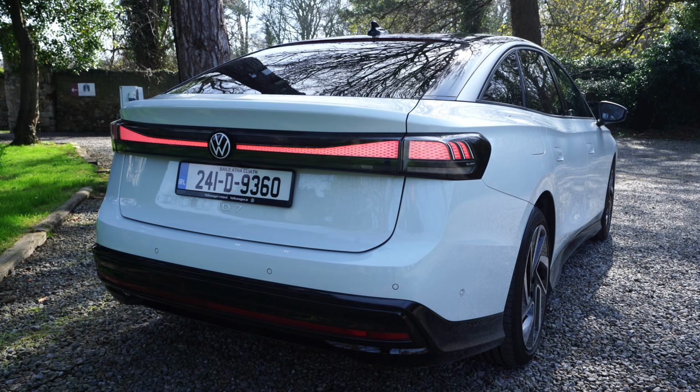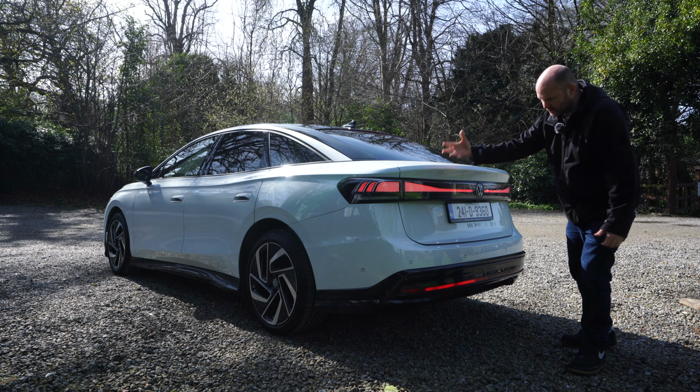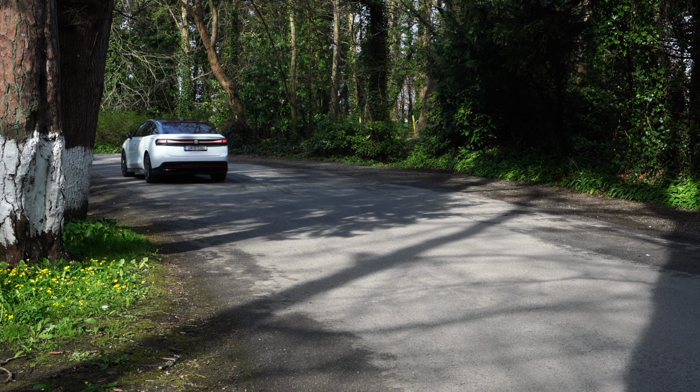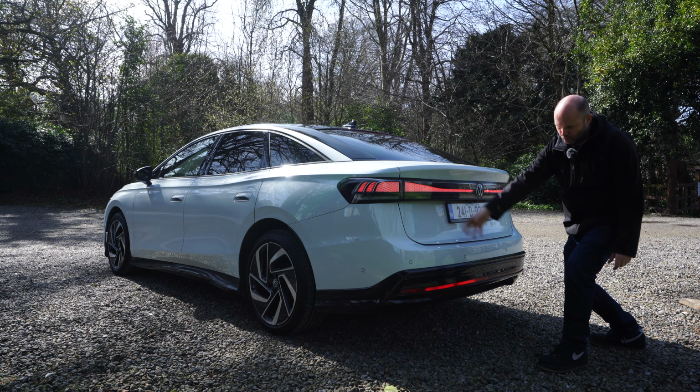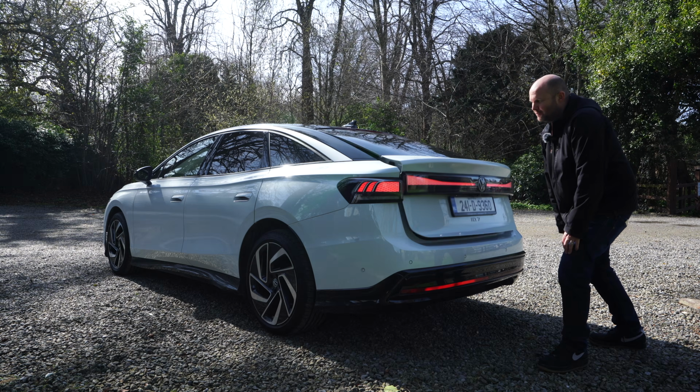This huge light bar once you have the headlights on during the day, and obviously at night time, is great, very bright, looks nice. Some might think it's just a bit too much. Further reflector strip down the bottom, and the black is broken up with the white texture. If this is a darker car, you don't necessarily see that.